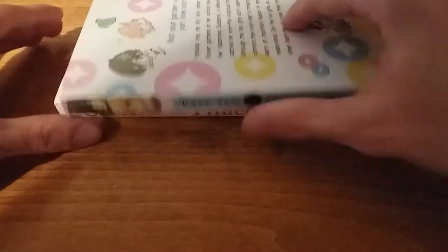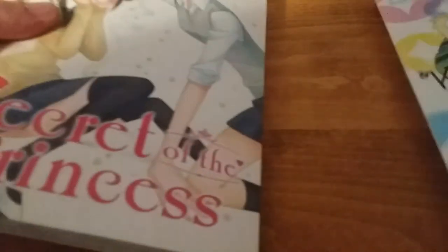Ooh, I almost forgot another thing as well, color pages. Most of the time, these come with color pages. So if you like color pages, you'll usually get 1 to 2 color pages in each of these.